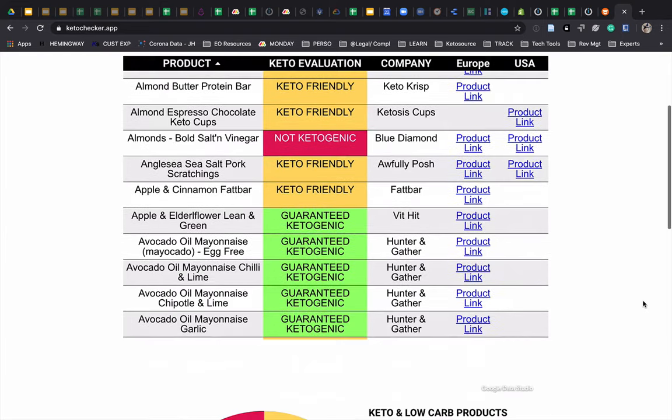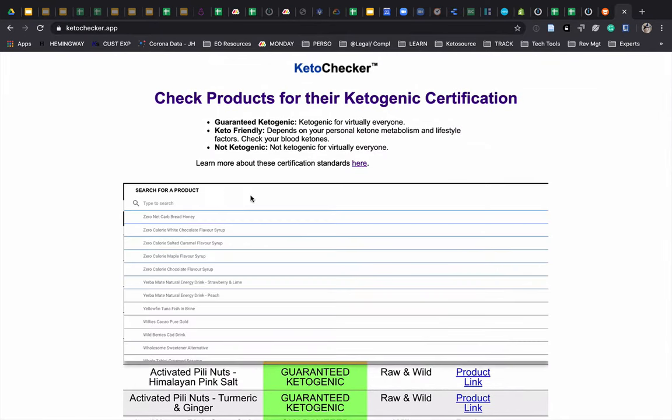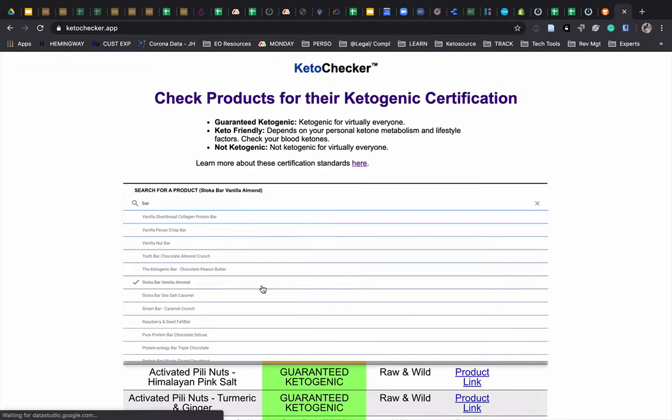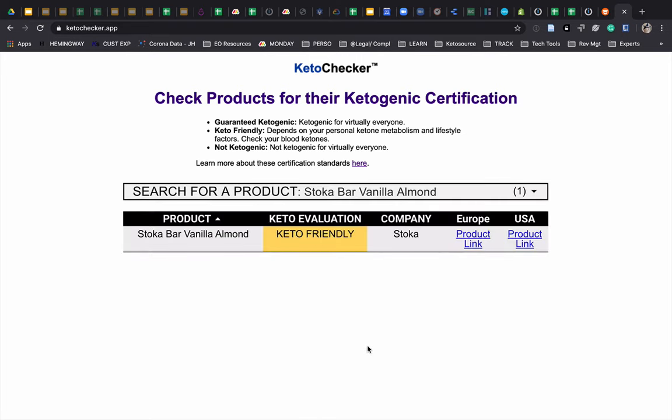So what this enables you to do is search for products. If you're looking for a bar, for example, you could type in a bar, and I'm just choosing a bar at random. Now here's one of the little quirks. You have to click below this shaded box here in order to get the results. Sorry about that. It's just the tech we're using. We're going to get something better. We're investing in it.